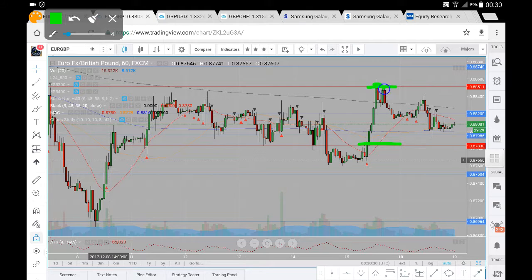Now we've broken down from this 88.51 after having this strong move to the upside, likely news related. We've had a strong move to the upside, and we've stalled in around that 88.50. We've come down towards that 88.20 here. A bit of consolidation. Had another retest of the 400 period moving average. We've seen a breakdown towards the 200 period moving average.